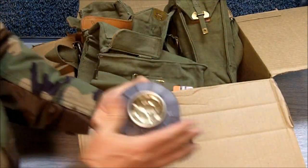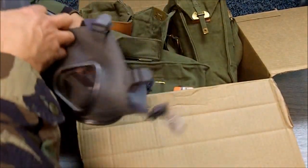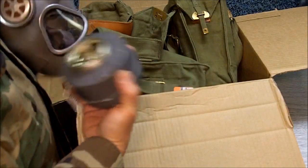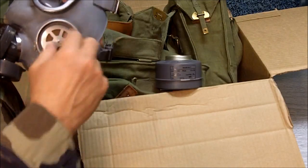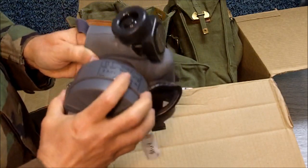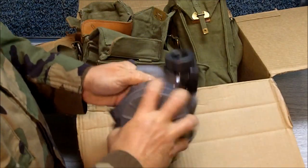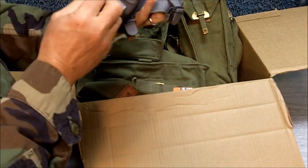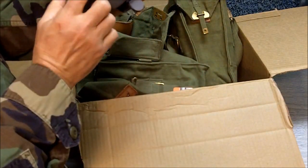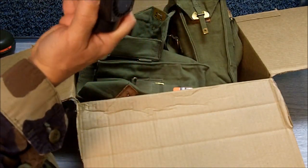So to put these on, you unscrew this cap here. If you're using a NATO filter, then you just screw an adapter onto here, and then you can screw the NATO filter on the Finnish gas mask. You just screw it on like that. You pop open this little opening here so that air can get to the filter. And there it is.